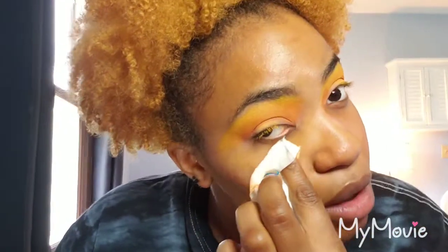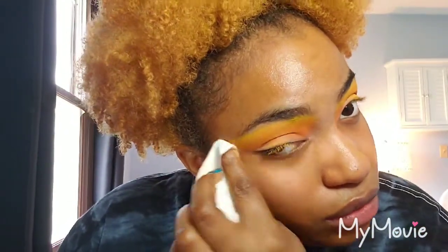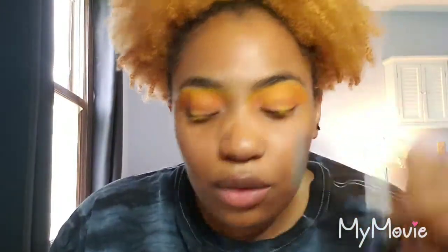I'm sorry, y'all. I had to wipe some of that off because there's literally so much fallout. I do like the color, though. It's still a little patchy. I'm gonna try to fix the patchiness. You can go in with a different brush. It's staying blue, but it's not blue. So I'm gonna go back in with the yellow. This yellow is giving me quite a time. I don't know if it's because I'm not skilled or what.